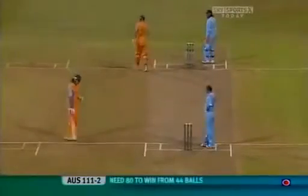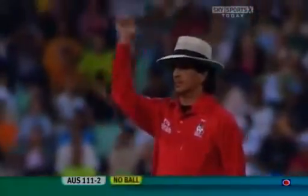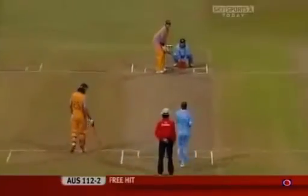We heard a call from the umpire. Now, if it's a no ball, then it's a free hit. Yes, two runs taken, no ball signal, a free hit. Still two balls to go, so Australia can make this into a big one. Hayden on strike. Now he'll just pick his spot here. Doesn't matter where Sehwag bowls, he'll go for it.